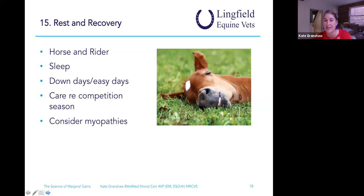Actually, your body does need time to recover. Your bones, your tendons, your ligaments, they need to adapt to the load and the stress that you're asking them to do, and they can't do that if they're being repetitively loaded. You need to do those things, and then you need to let the cells and the body recover in order to improve. And you need to go in that cycle as you're going up the training levels. Not giving yourself any time off, not giving the horse any time off is not necessarily of benefit. Either complete days off, or, as I say, easy days.